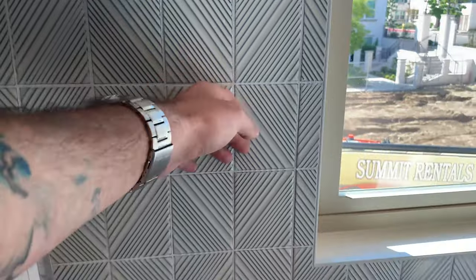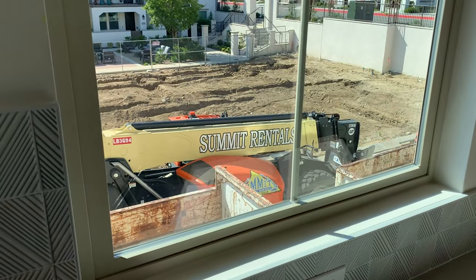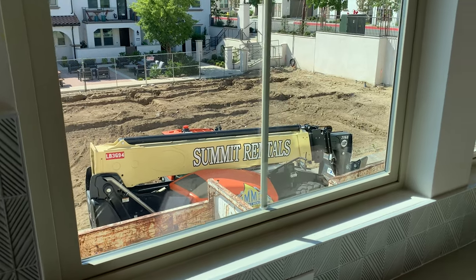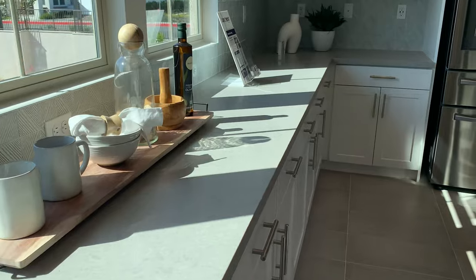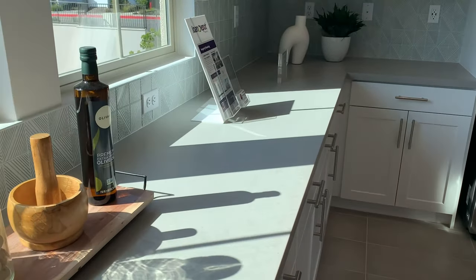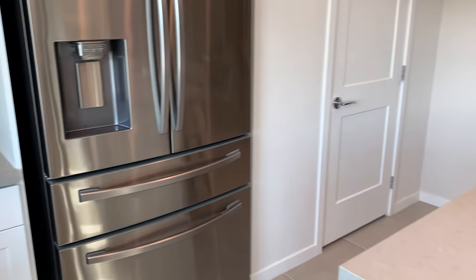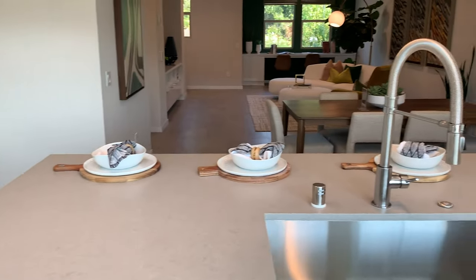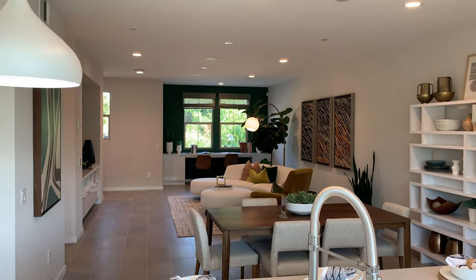Such a cool tile. I love that texture. You can see them building out there. Next phase is on the way. Such a great kitchen. That really uses up this whole area to have a ton of counter space. And then great for entertaining and having family. You got this great modern open concept. I love that.